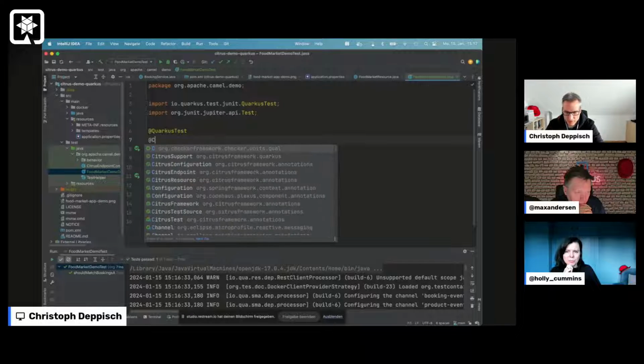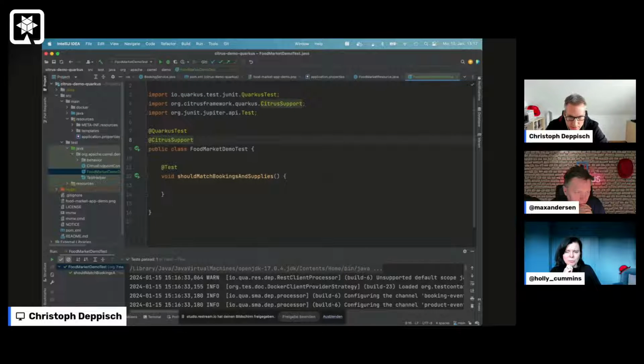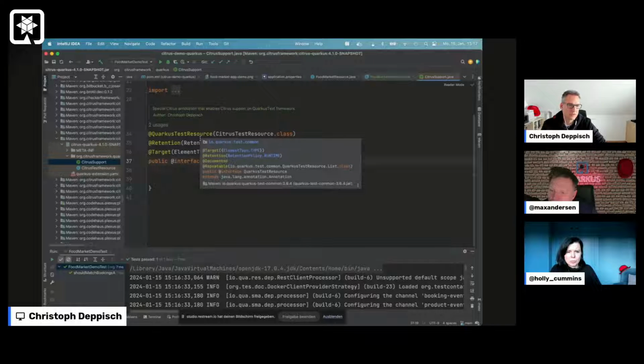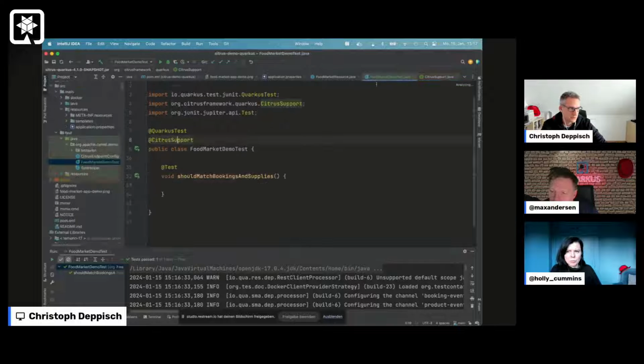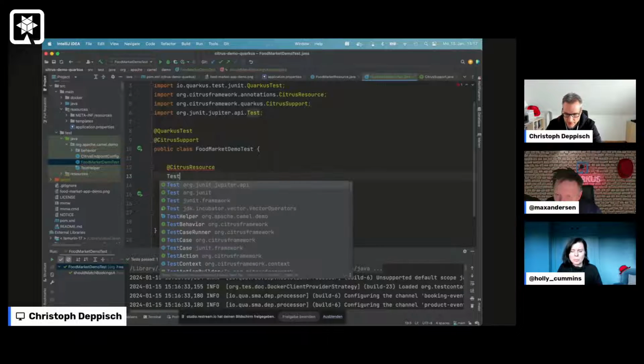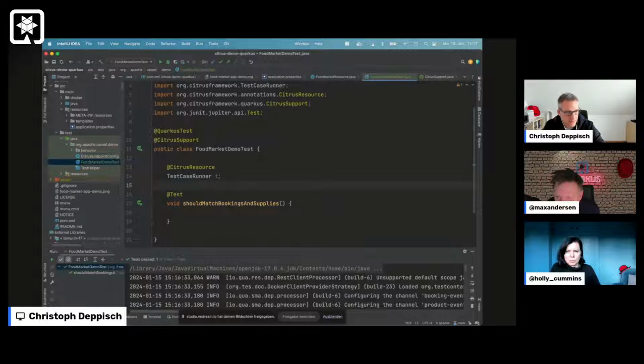And you can enable Citrus with another annotation. This is the Citrus support annotation. This is actually what I have been writing last year. It's a Quarkus extension that takes place in the Quarkus testing lifecycle. This extension just hooks in and gives you some support in your class. So with this Citrus support, I can now add a Citrus resource, and this is the test case runner. Let's call it t, and this is the entrance to the domain-specific language that Citrus supports. Whenever you need to send out a message, or you need to do some query to the database, and you want to use Citrus, then you can use this test case runner to enter the domain-specific language.